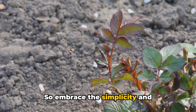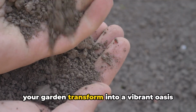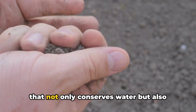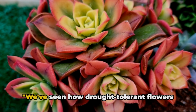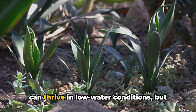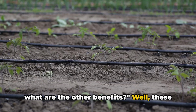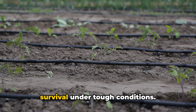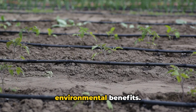So embrace the simplicity and sustainability of these flowers, and watch your garden transform into a vibrant oasis that not only conserves water, but also brings joy and color to your life. We've seen how drought-tolerant flowers can thrive in low-water conditions, but what are the other benefits? Well, these resilient beauties are not just about survival under tough conditions, they also bring forth some fantastic environmental benefits.